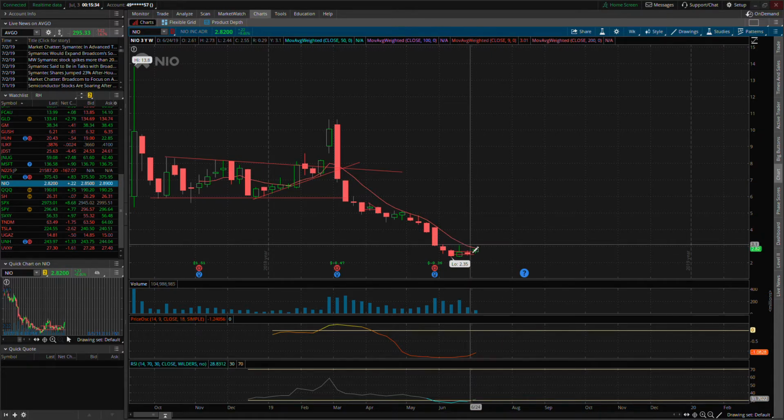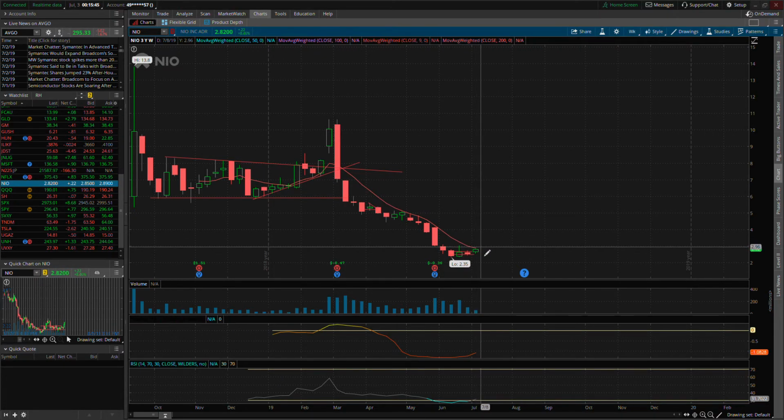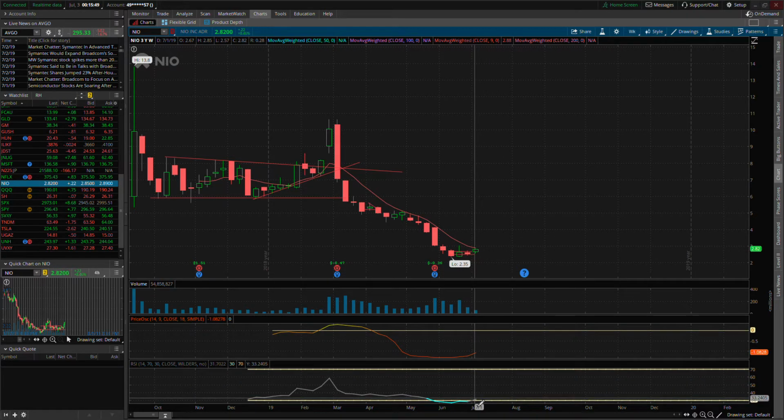You can kind of see we're not as steep to the downside as we have been recently. So a break to the upside here on this 9-day moving average and a hold above it would be a good sign. You can also see that we are not oversold here on NIO anymore, which is a good sign because it's been roughly a month to a month and a half that we have been oversold here on NIO. So just keep all of that in mind.